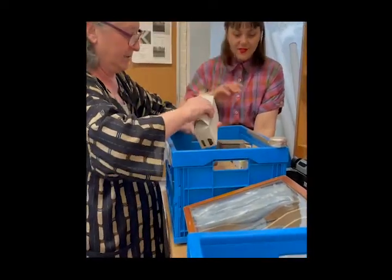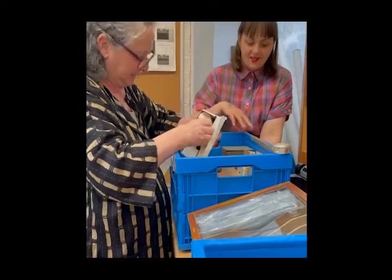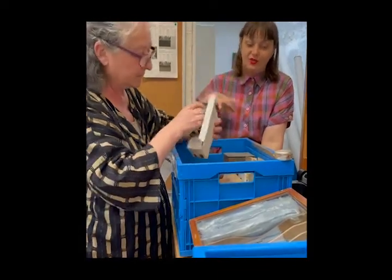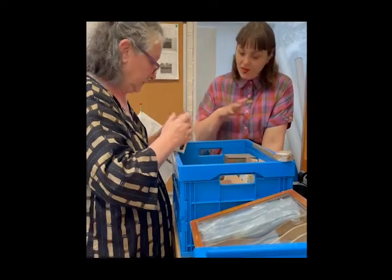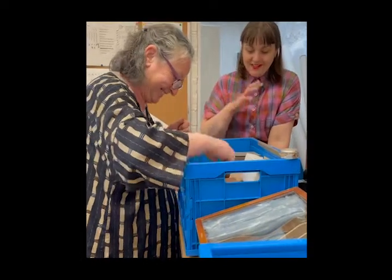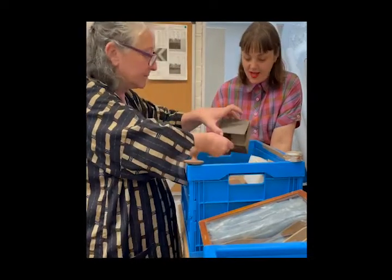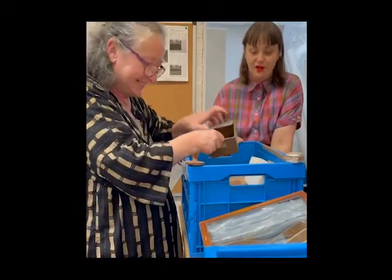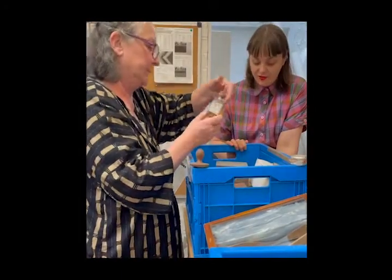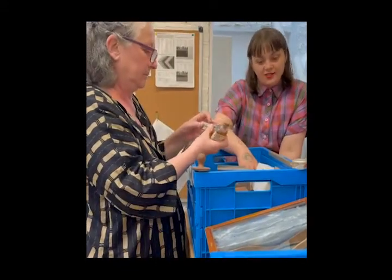And so these boxes, the blue plastic crates, this is how the collection came from the warehouse originally to Cornelissen, in quite a disorganised way. Lots of different objects from different eras, a mixture of pigments and historical art materials, ephemera, a lot of printmaking, a lot of nibs, lots and lots of different objects from different collections.